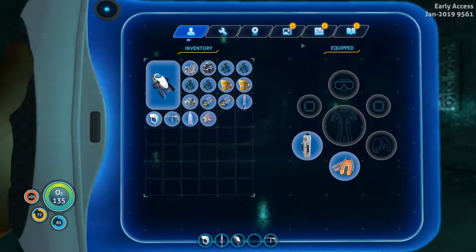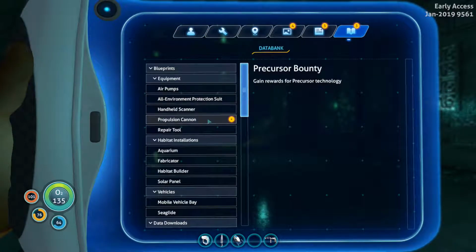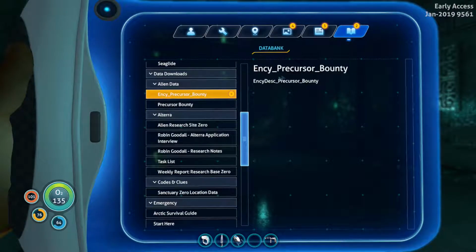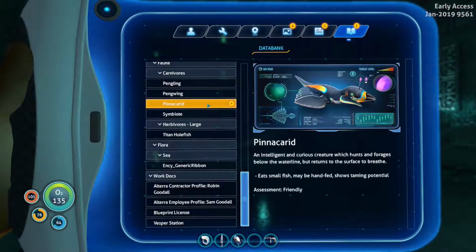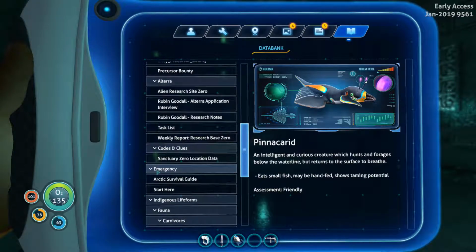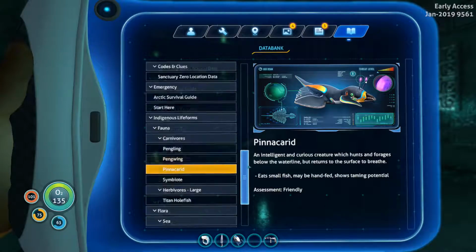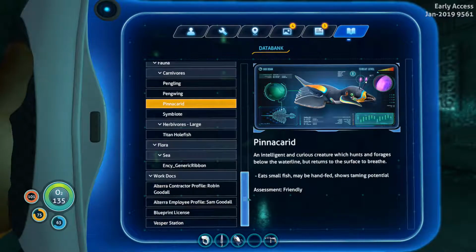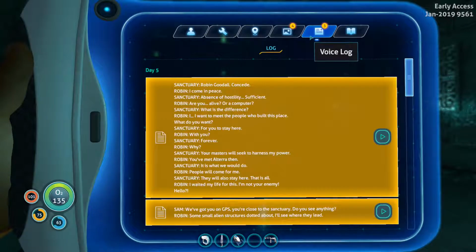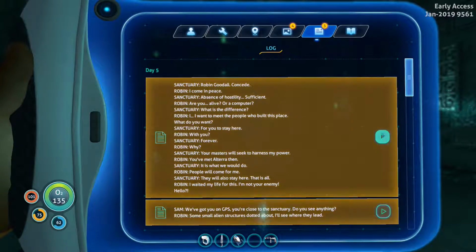Do we have any extra information that we can read and things? Because that'd be helpful. Potion cannon, not really useful. Oh, precursor bounty, can't read it. Okay. We have the pinnacle. Codes and clues. Emergencies, terrorist research. Weekly report. Do we not have a blueprint for the alien? Because that would be helpful right about now. Voice log. Let's listen to it again.